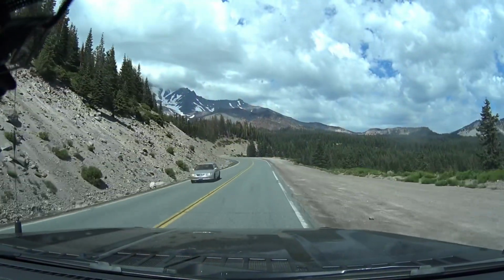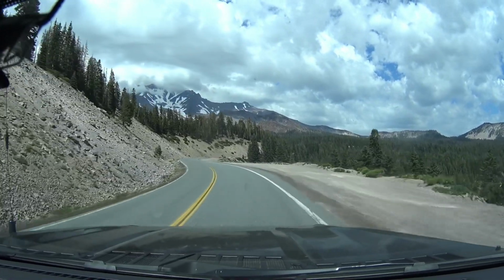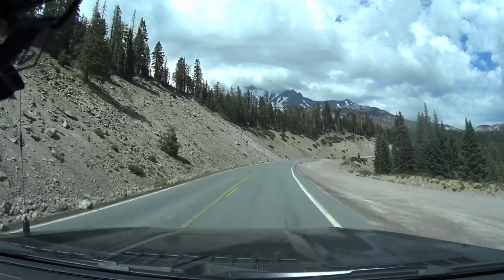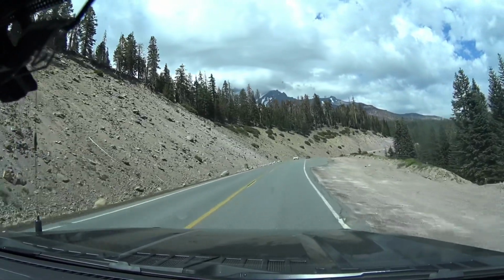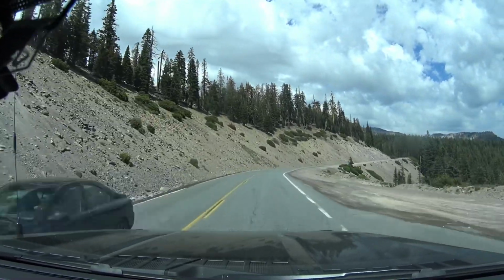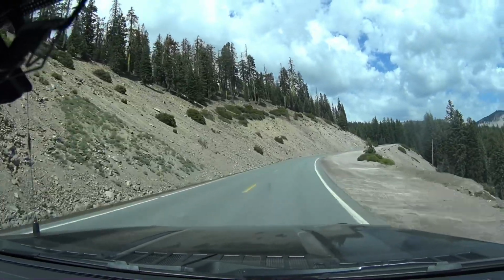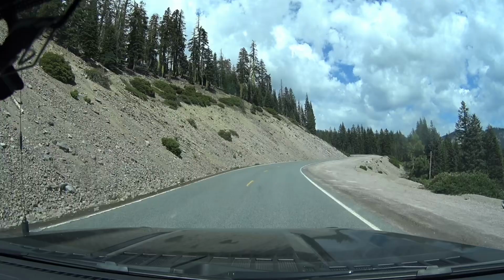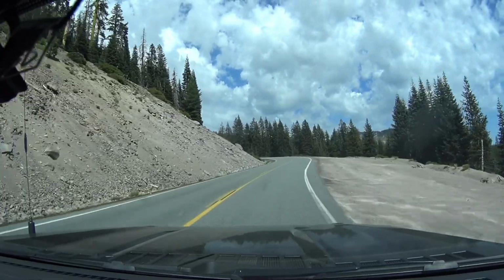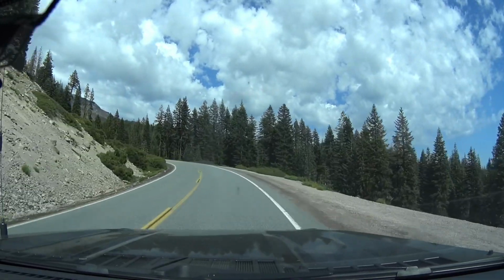So we have taken the drive up to a place called Panther Meadows on Mount Shasta. We've got 3 miles to go of a 10-mile drive, and we were just under 7,000 feet. We're just coming through the trees, so we've now come out of the trees to a point, and Shasta's getting closer.